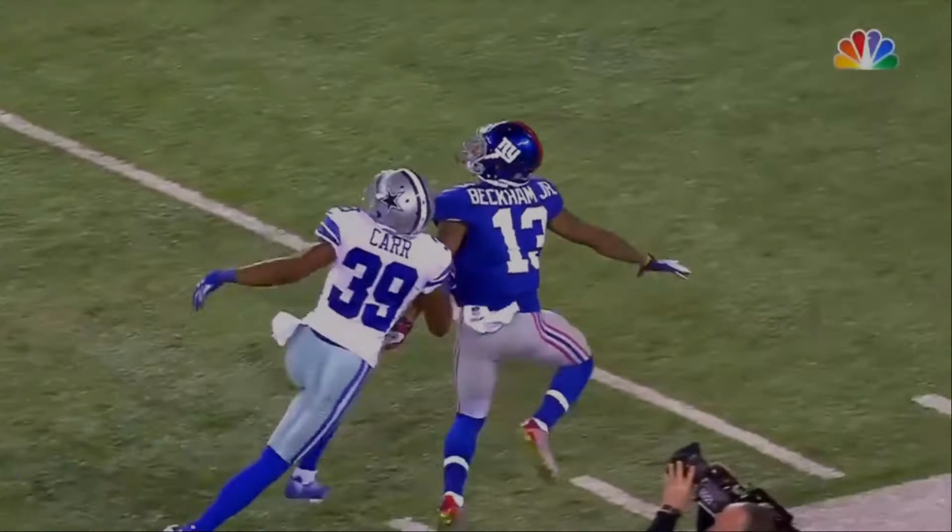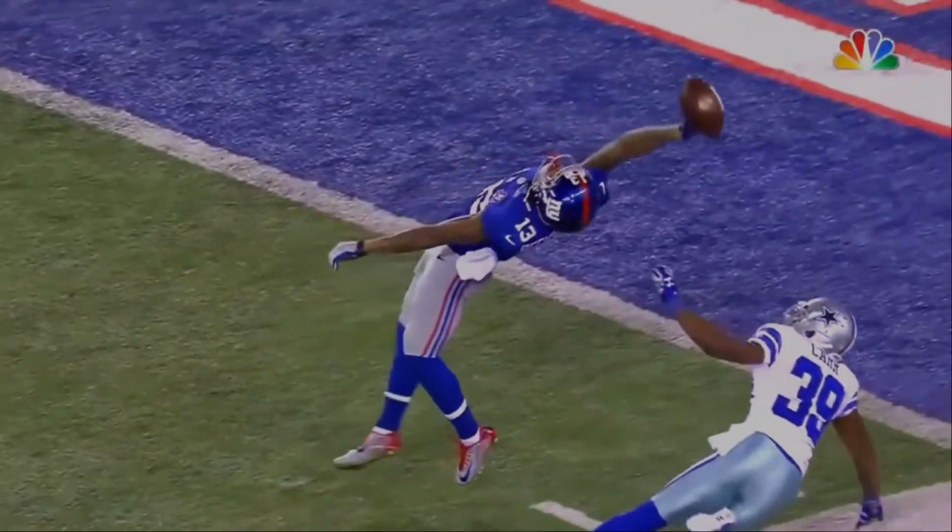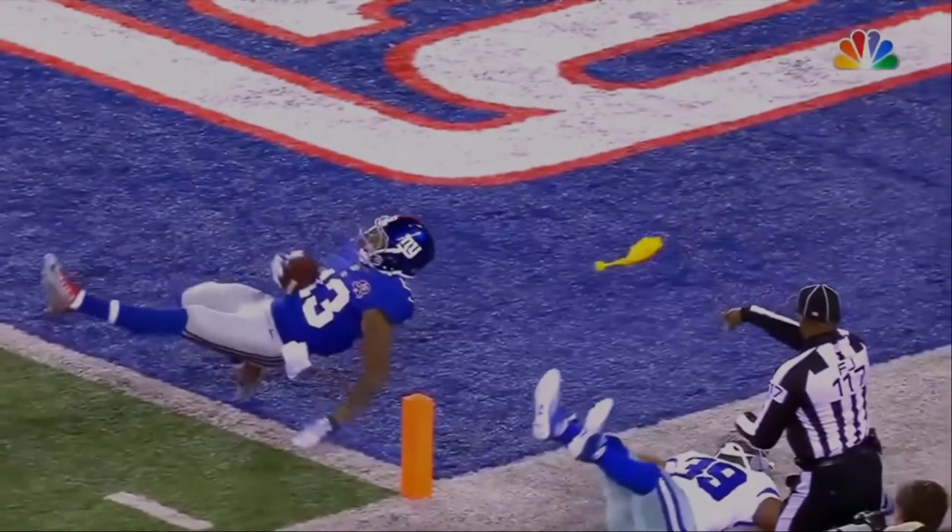This is sick. Put this to music. I don't think he stepped out either. That may be the greatest catch I've ever seen.